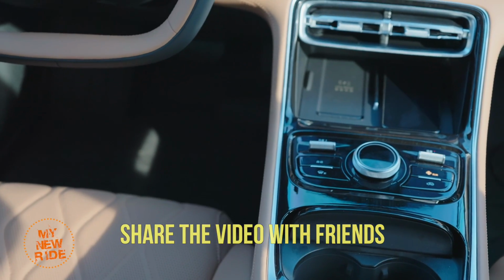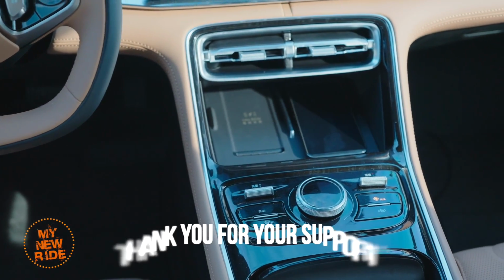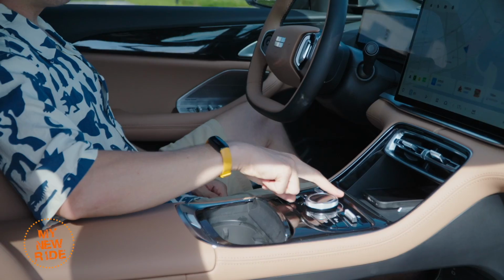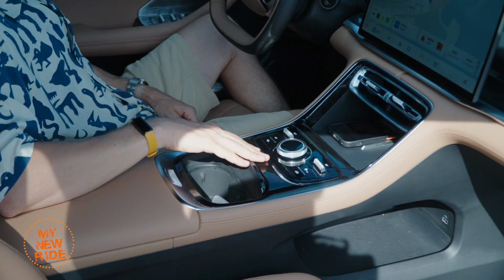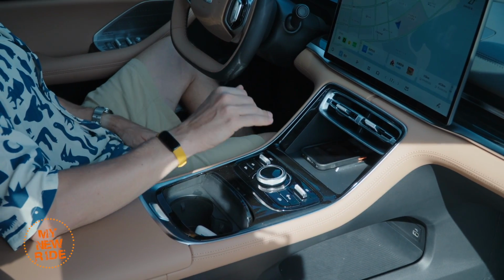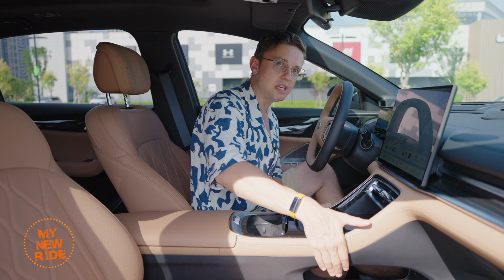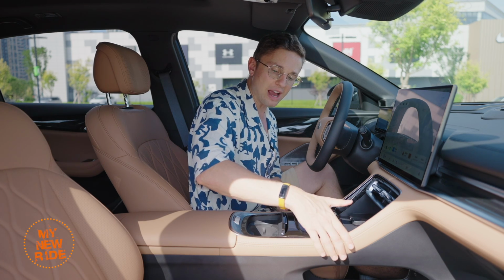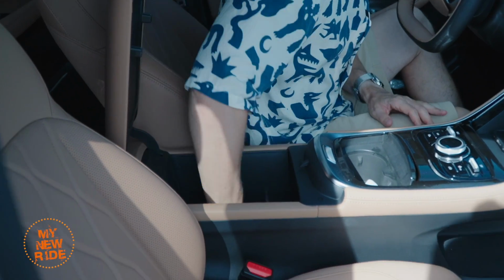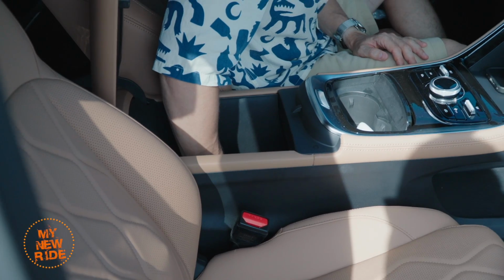Interior ergonomics are pretty nice. You've got a wireless charging pad right here. You've also got your cup holders right behind a set of physical buttons for your air conditioning controls, as well as a physical volume knob. Always and forever appreciated. Below all of that, you have more storage underneath the center console. Finally, back here, you've got a pretty deep storage compartment, mostly because this doesn't have a refrigerator.